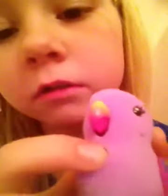Yeah, I love mine. And I love the wings because it's all colorful. And the tip of the tail is pink. I love her nose. It's like yellow, orange, pink. I love that. And there's like a button right here where you can turn it on. And then you can turn it on right here.